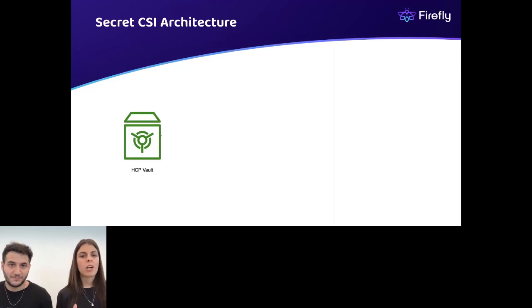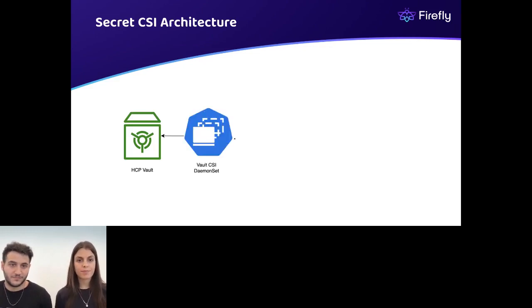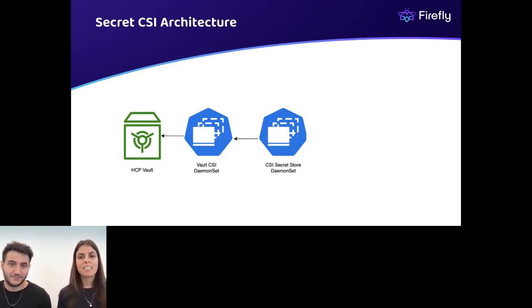The first component of our architecture is the external secret store provider. In our case, it's the Vault server. We found Vault to be the best solution for us since it's open source and it gives us all the benefits of a secret store provider. Connected to the Vault server, we can see the Vault CSI provider. This is a daemon set, and this component is responsible for pulling data from Vault and communicating with it. Connected to the Vault CSI provider, we see the CSI Secrets Store daemon set. This daemon set is a generic component that can support reading secrets from multiple external secret stores: HashiCorp Vault, AWS Secrets Manager, Google Cloud Secret Manager, and Azure Key Vault.